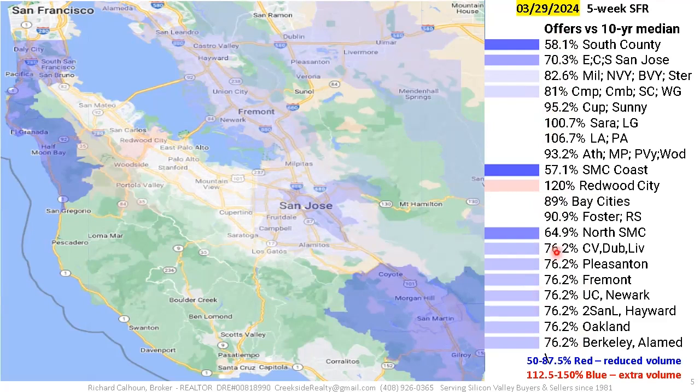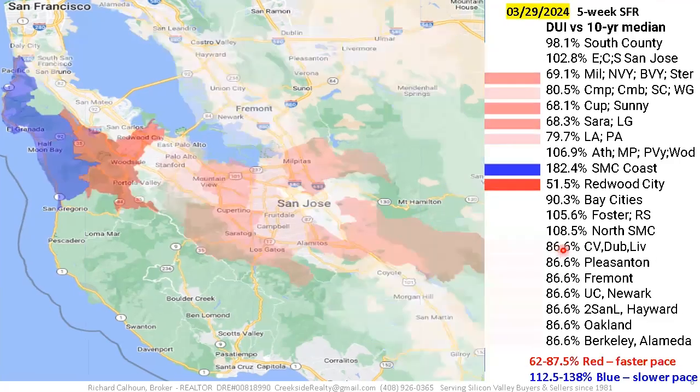Going over into Alameda County, they're at 76%. And again, that's county-wide data. They're losing about 25%, or a quarter of the market, compared to the number of offers they typically get. Then we look at days of unsold inventory.